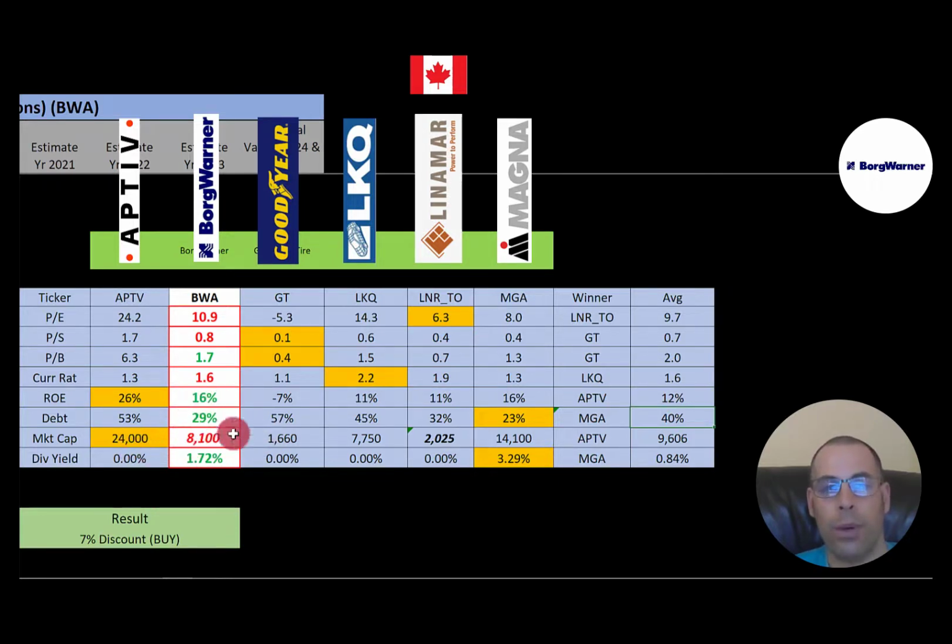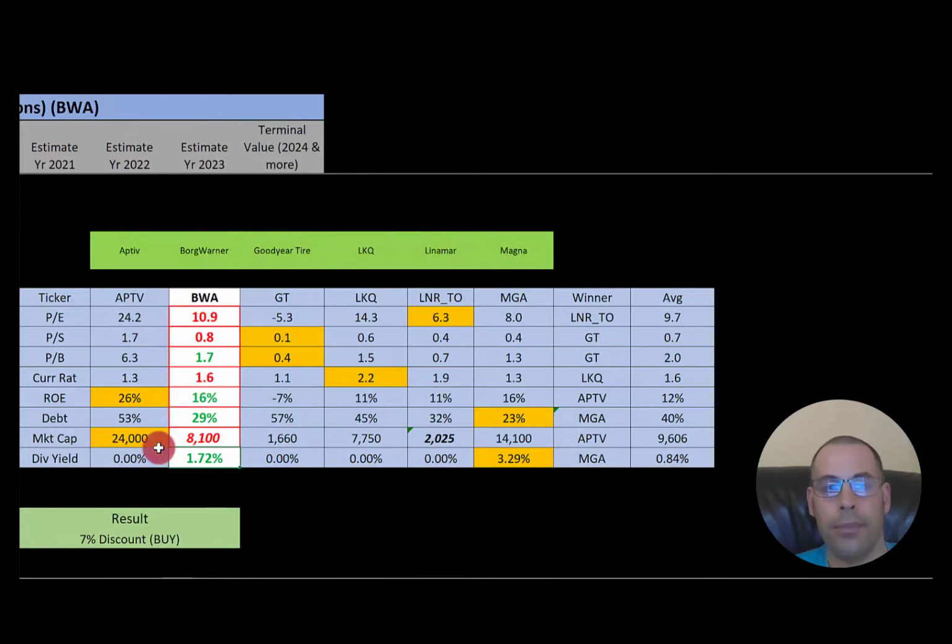Their dividend yield is 1.72%, which is above average since there's only 2 companies that pay a dividend in the industry. To summarize, I have them trading at about intrinsic value. Their ratios look pretty good, and their financials seem pretty solid.